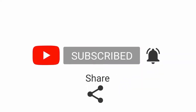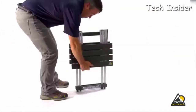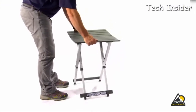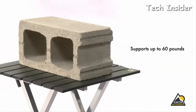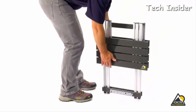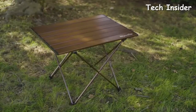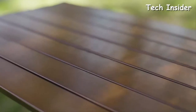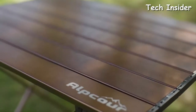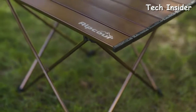Weight, durability, and of course price are key factors to consider. But there's a whole bunch of extra features out there that can help to set a camping table apart from the rest. When you're in the market for a new camping table, you'll quickly find there are a lot of options out there. All of these options can make shopping around a little daunting, which is why we've put together a list of our best camping tables just for you.